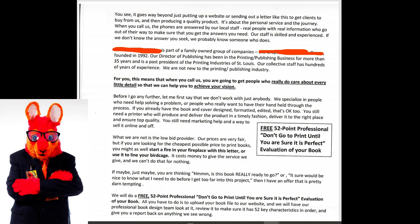It's about the personal service and the journey. Oh, it's always about the journey. Weary on my wayward son. When you call us, the phones are answered by our local staff. Real people with real information who go out of their way to make sure you get the answers you need. Our staff is skilled and experienced. If you don't know the answers you seek, we probably know someone who does.